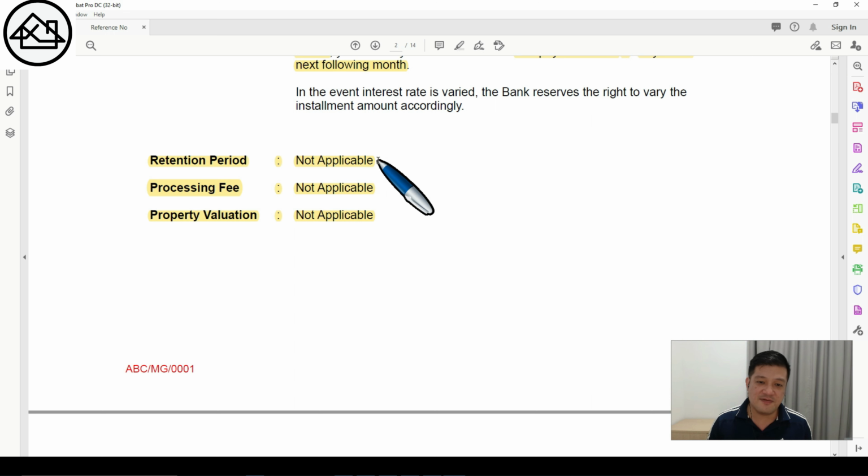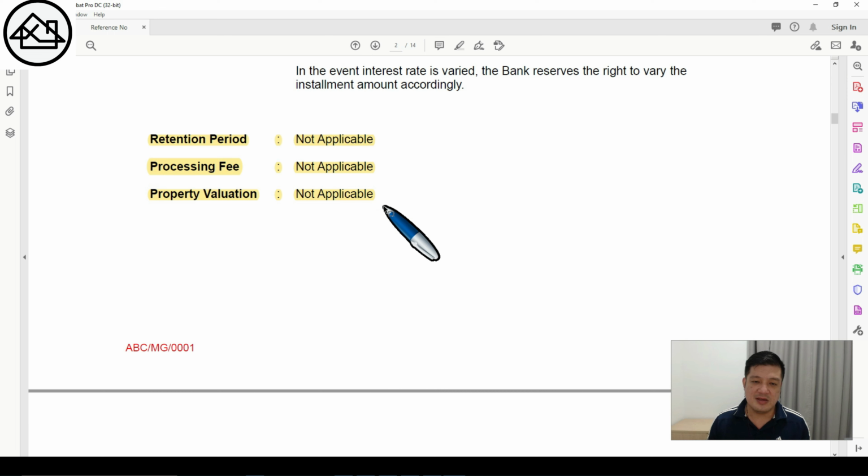Retention period here refers to the lock-in period. Most of the banks have a lock-in period of 3 years upon full disbursement. Within 3 years upon first disbursement, you can always sell, or you can settle, but you will incur a penalty. Penalty is usually 3% of the approved amount. No processing fee. The valuation here is not applicable. Okay, if under construction, of course, this part here is not applicable.